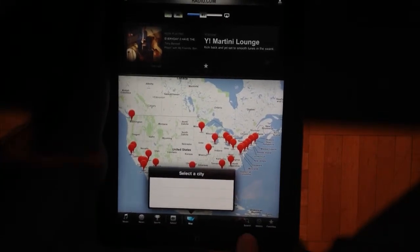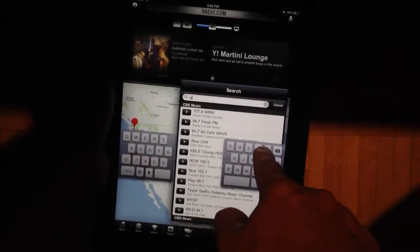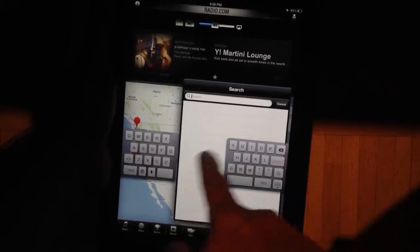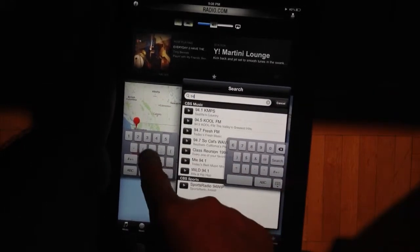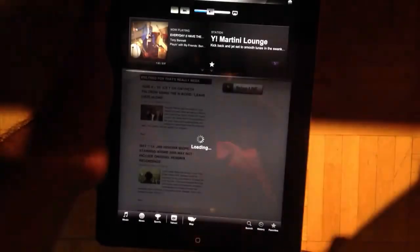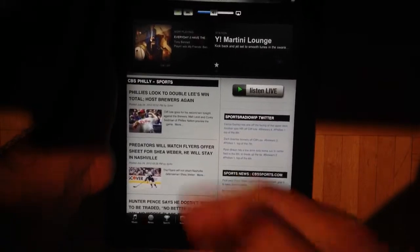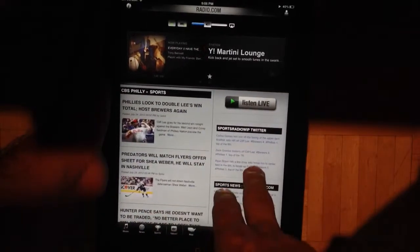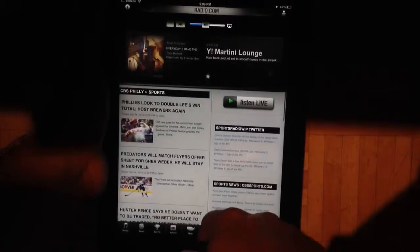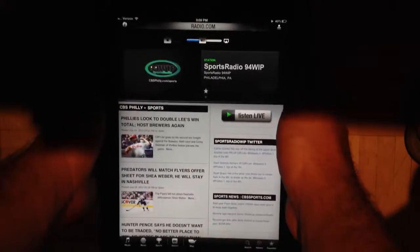I showed you before. You can also search for stations, so I can go to search and type in that WIP sports radio, and all I have to do is type in WIP or 94, and once I do that, my station will come up here. Okay, clicking on that, again, it'll pull it up. So you see, for the sports station, I get a bunch of CBS Philly sports news, some Twitter feed, and sports news over on the right also. And you also have to hit Listen Live always to begin it playing that at the top.